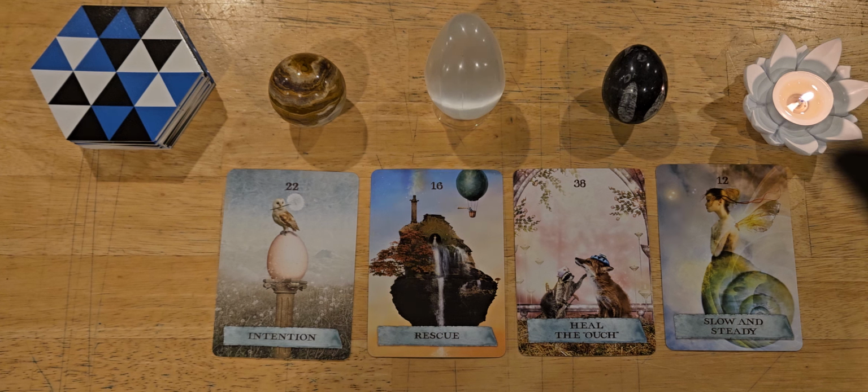Your third card there is the archetypal tool you must use, find, or give up so destiny can unfold. Think of this as the key to the situation, or the best tool for the task at hand. Heal the ouch. Okay, yeah, so what is really hurting you? Are you able to use this key of healing yourself or allowing other people in to help heal you so that way you can move forward.